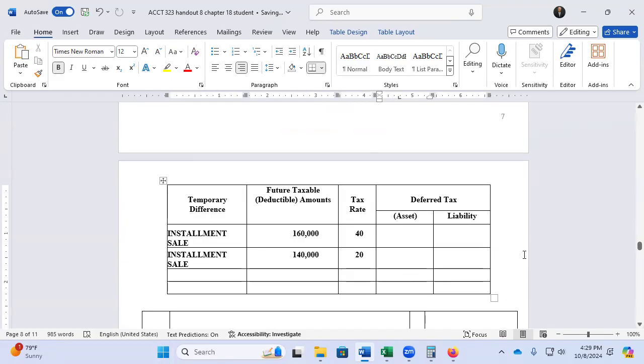And so we multiply the 160 by the 40%, we get 64,000. And 28,000. And then we also have a deferred tax asset for 210,000. And that's the loss accrual. And that is expected to revert when taxes are 40%. And so our deferred tax asset related to that will be 84,000.